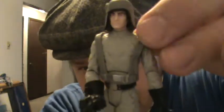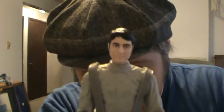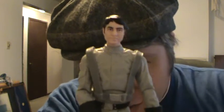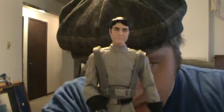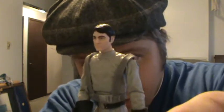Plus, he's got a harness here. You can take his helmet off. I've showed you before, this is his face sculpt. It's a very accurate face sculpt. One thing with the older figures, 2002 to 2009, they did get the face sculpt better and they made the helmet removable. Here's his goggles right here.